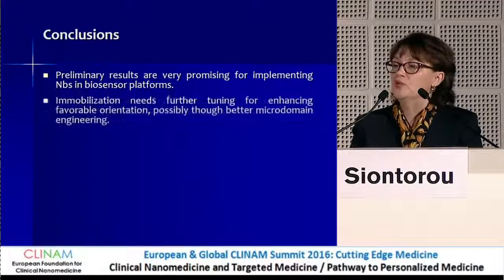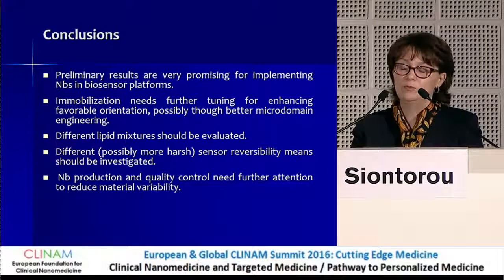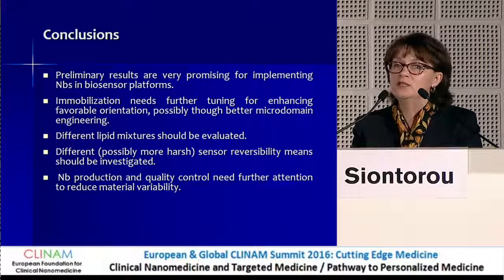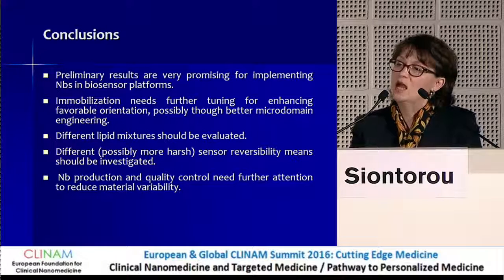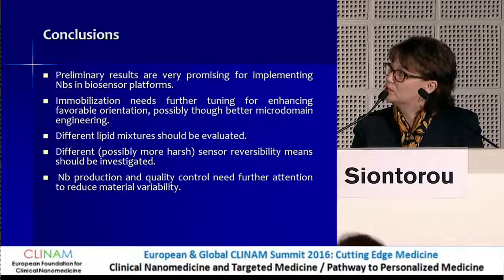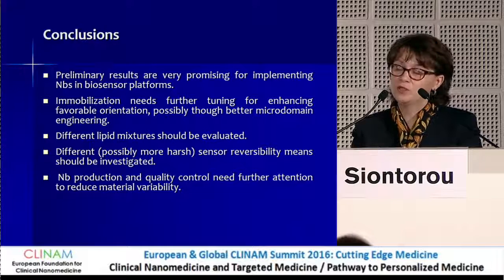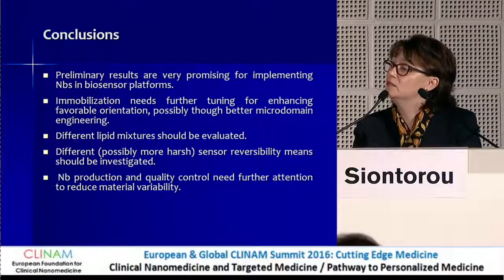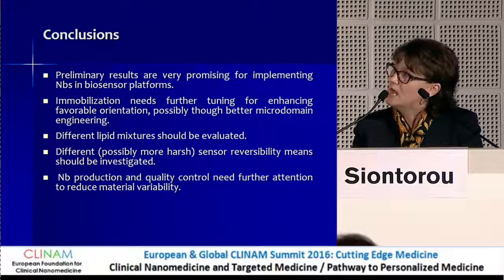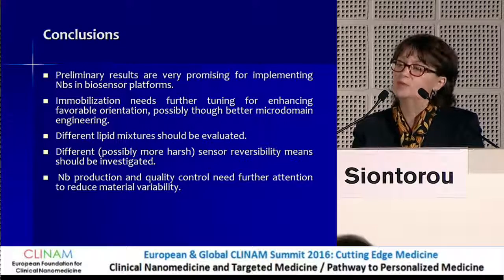So, some conclusions here. We have preliminary results that are very promising for biosensor nanobody platform construction. Immobilization definitely needs a new look. We need fine-tuning. We need favorable kinetics, favorable orientation. We have to go to different lipid mixtures and evaluate the suitability. We need different and hopefully milder sensor reversibility means that we have to investigate. And we need better quality control in nanobody performance just to reduce material variability.